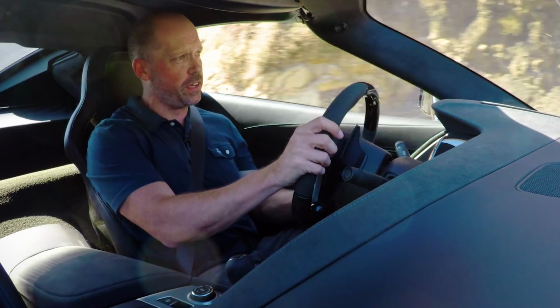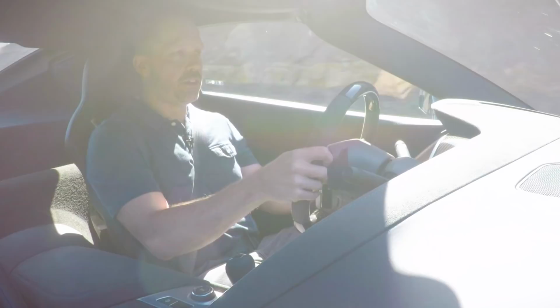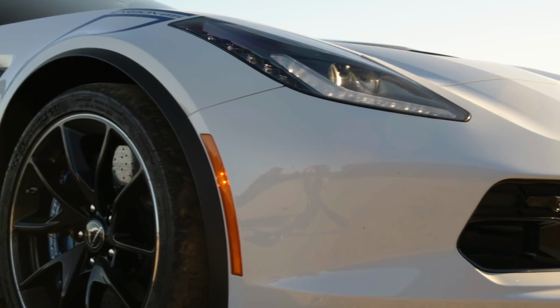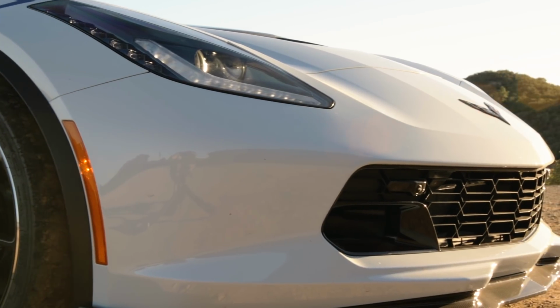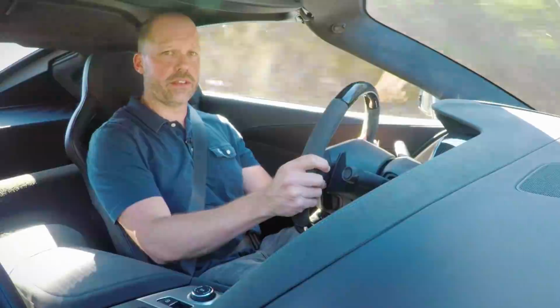This Z06 with the Z07 package, actually probably just the Z06 itself, has a wonderful front end. It's quick, but not too quick. Changes direction. I wouldn't go so far as to say it's telepathic, but boy, it really does what you want right when you ask it to.